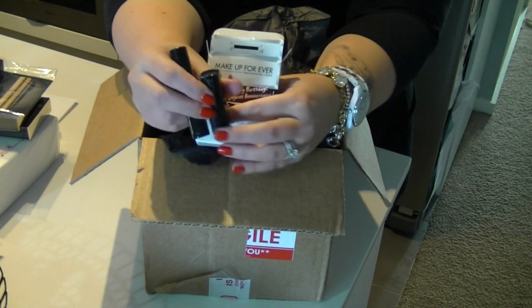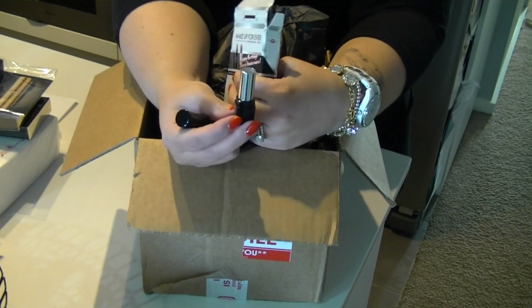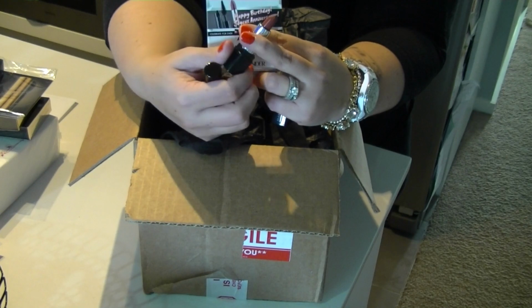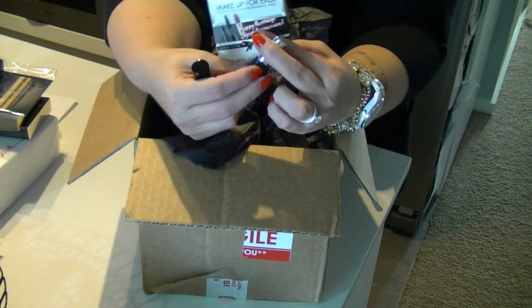So, oh my god, they're so adorable. So that's the mascara. Look at that lipstick. Oh my god. It's a tiny little lipstick. So cute.